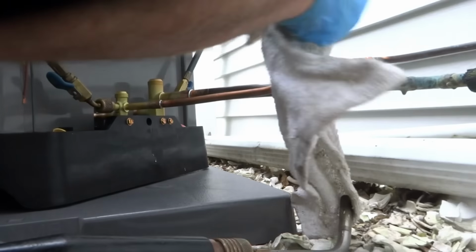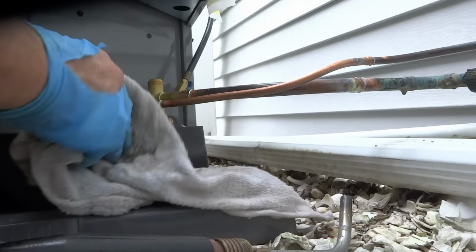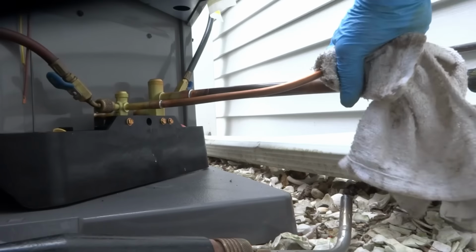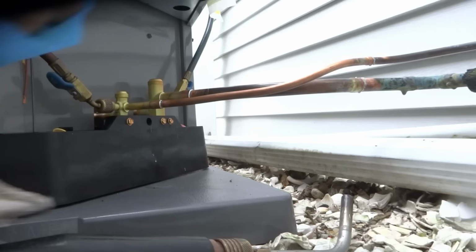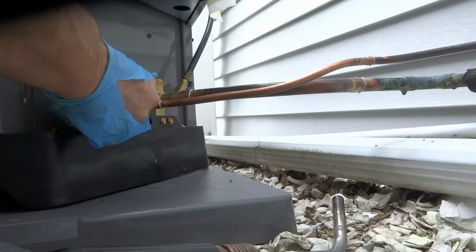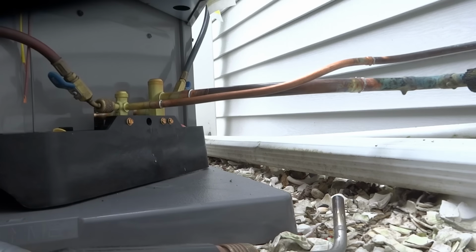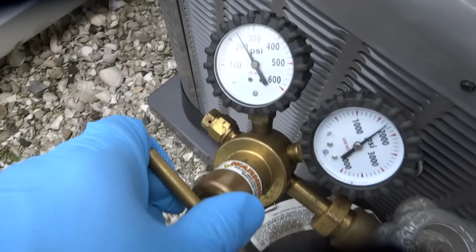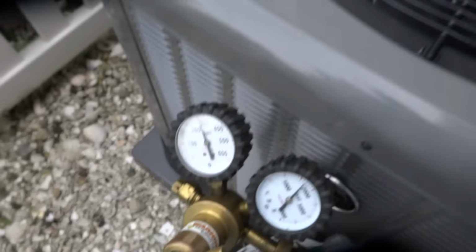We'll be able to tell if there's any leaks. We'll pull a nitrogen charge on it, and then I'll pull a vacuum while I'm doing the condensate lines upstairs, finishing that up. Thermostat, gotta change the thermostat and hook up this wiring. Meantime, we could be pulling a good vacuum on this thing. Put some pressure in the thing.